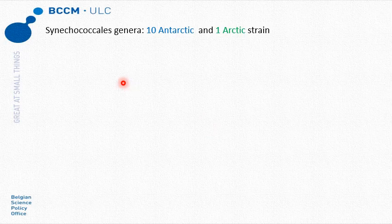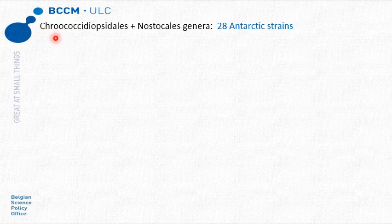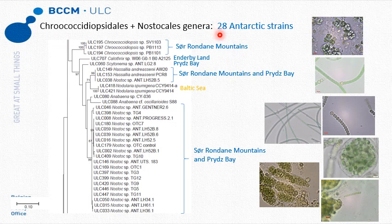Then in the Synechococcales order, we have 10 Antarctic strains and 1 Arctic one. Here you see them, and there are a lot of Cyanobium of different origins in this group, but the polar ones are somewhat separated from the temperate. And the last group includes the Coccidiopsis and Nostocales, and there are 28 strains in that big group, with also Asalia and a lot of Nostocs from 2 regions in Antarctica. And one of them, ULC 050, has been tested for its bioactivities.